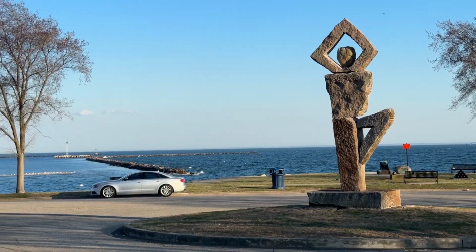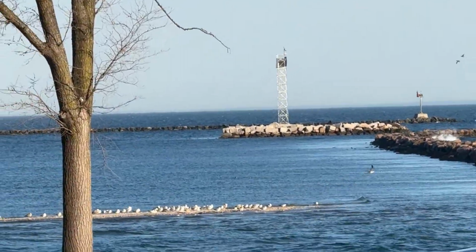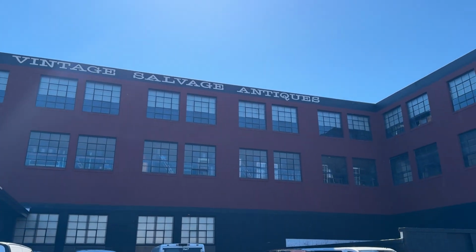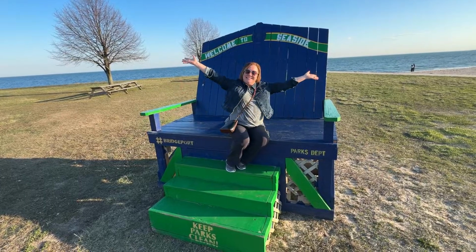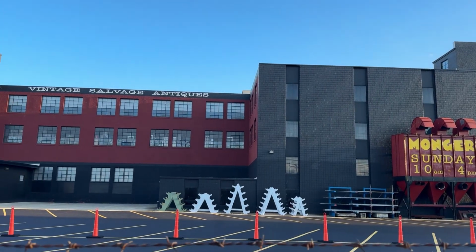And we are in Connecticut, Kay. Yes, we are. We're in Bridgeport, Connecticut. We're at Mongers Market. It's only open on a Sunday from 10 a.m. to 4 p.m. And it's located, as Kay said, in beautiful Bridgeport, Connecticut, in a 75,000 square foot refurbished factory.